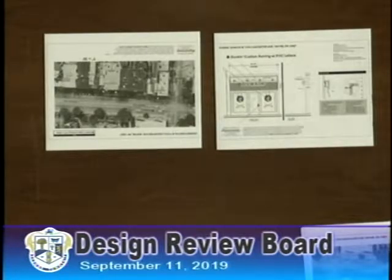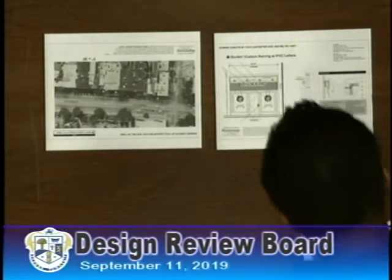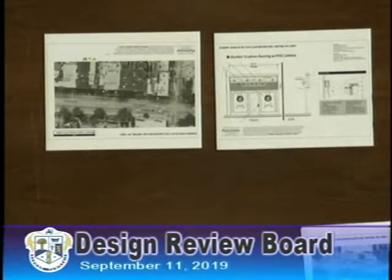And it's going to be 18-inch letters. That's what it says. Yeah, 18-inch by 88. Oh, I see.